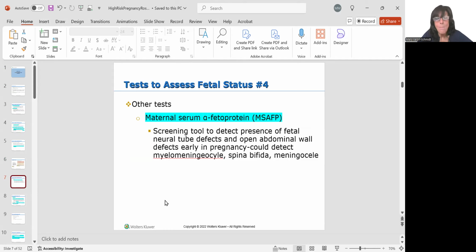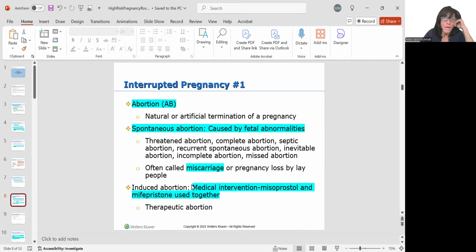Other tests that we do, maternal serum alpha-fetoprotein test. That is a blood test that is a screening tool to detect the presence of fetal neural tube defects or open abdominal wall defects early in pregnancy. And this can identify myelomeningocele, spina bifida, and a meningocele, in addition to some other things. And we'll talk about those things coming soon. All right, let's talk about interrupted pregnancy.